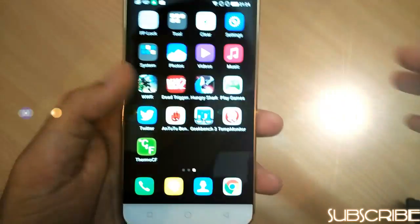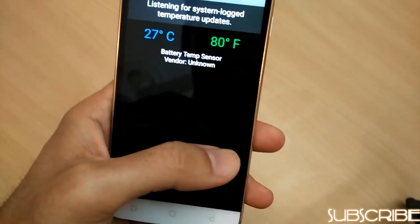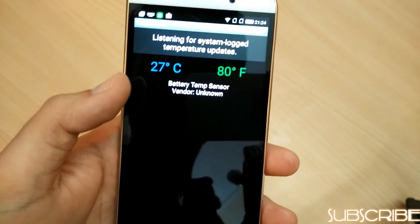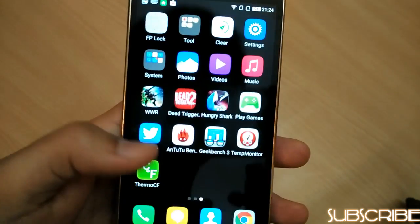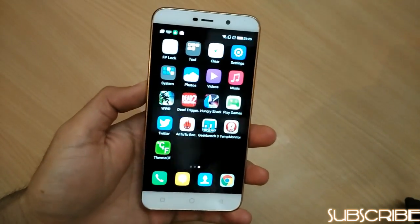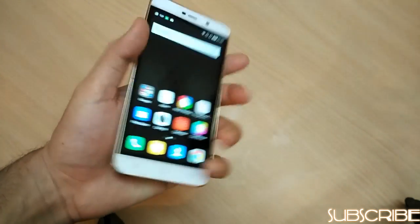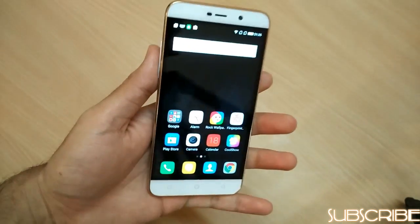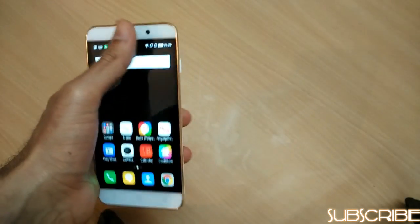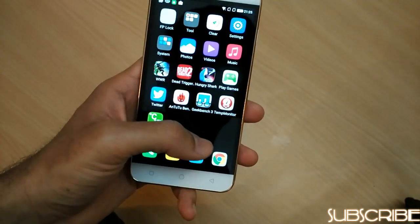Alright guys, so that was 15 minutes of pretty heavy gaming. Obviously I can't show you the complete 15 minutes on the video. So you can see the temperature has risen by 7 degrees Celsius. It's not significant. It's 7 degrees Celsius or 81 degrees Fahrenheit on both. The apps on the phone have slightly eaten up from this area, but apart from that, the majority of the portion is cool. It's not difficult when you make a call and you have to put this phone to your ears. So it's holding up pretty well.